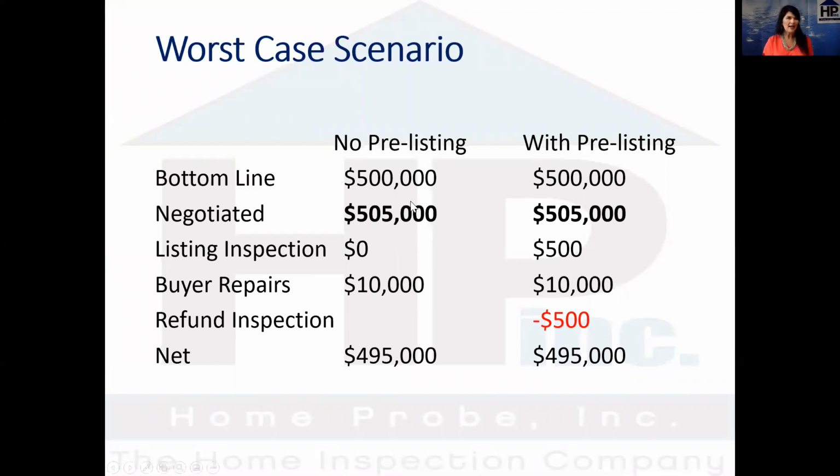On the left-hand side, we didn't have a pre-listing inspection. We negotiated 505. There's surprise repairs of $10,000. We're down to $495. If you have a pre-listing inspection, you negotiate 505, believing there are no repairs. Your seller's already spent $500. Now they have to spend another $10,000 on those surprise repairs.